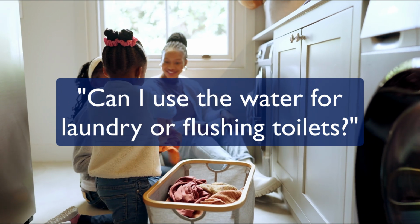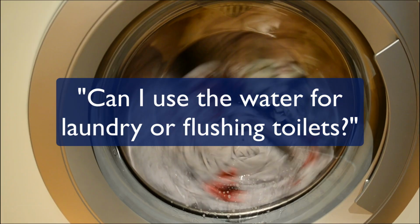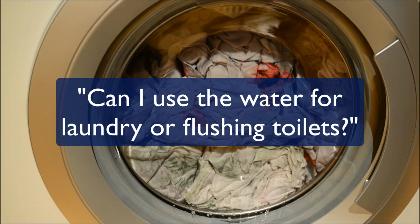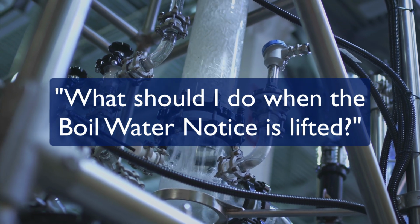It's safe to wash clothes in tap water, as long as the clothes are completely dried before being worn. However, increased turbidity that sometimes occurs during a boil water event may discolor clothing, especially whites. After the notice is lifted, flushing your home's pipes and appliances is essential.